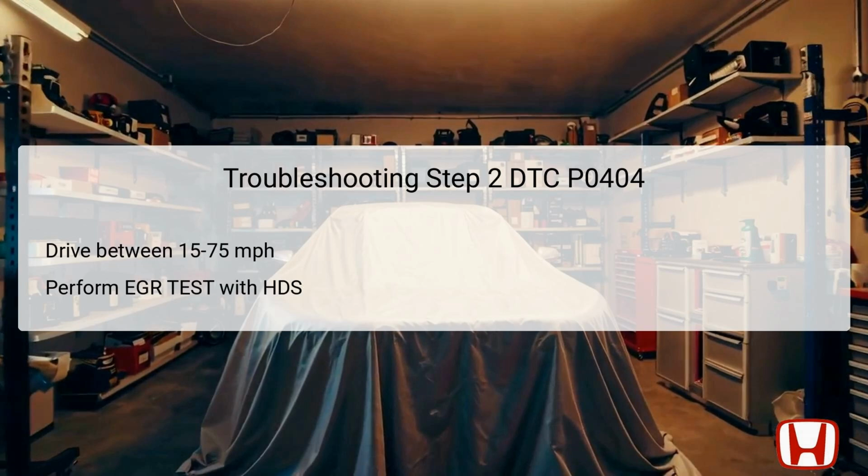The second troubleshooting step requires you to drive the vehicle at a speed between 15 to 75 miles per hour, mph, for a minimum of 5 seconds. This range simulates normal driving conditions while allowing the EGR system to operate effectively. It is essential to perform this maneuver only where traffic regulations and conditions permit to ensure safety.